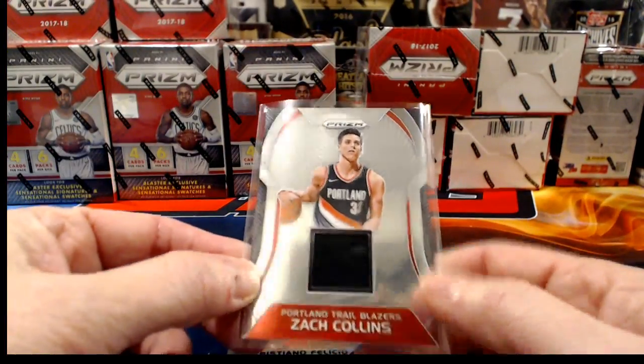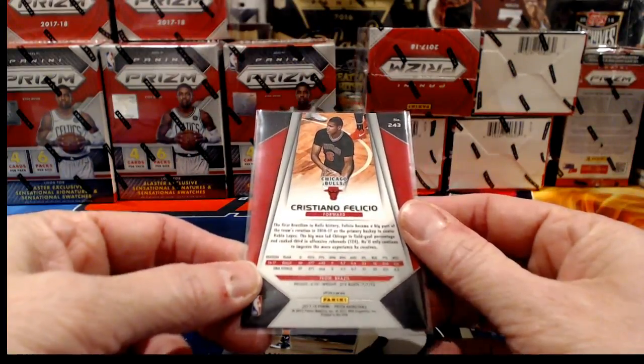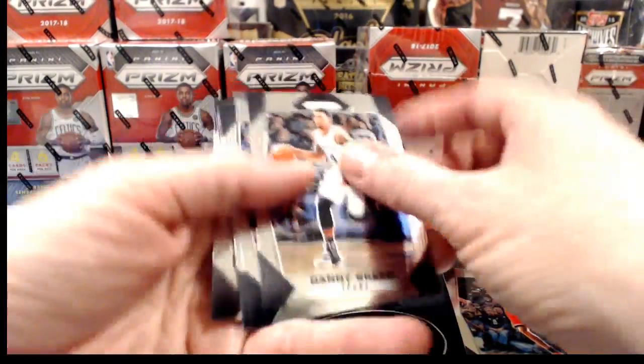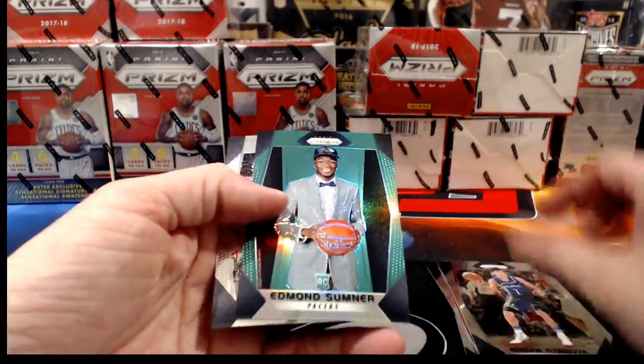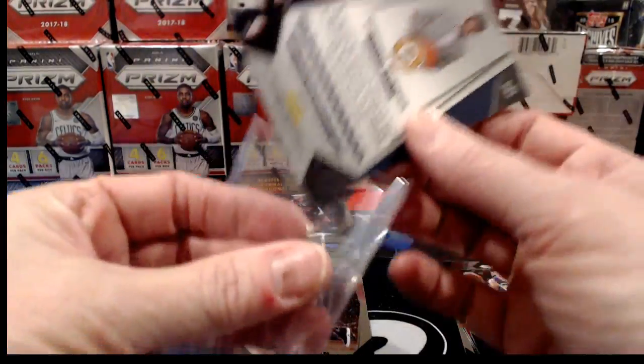For the Blazers, Zach Collins. First prism out of this box is for the Bulls, Cristiano Felicio. Green Prism, Edmund Sumner for the Pacers.